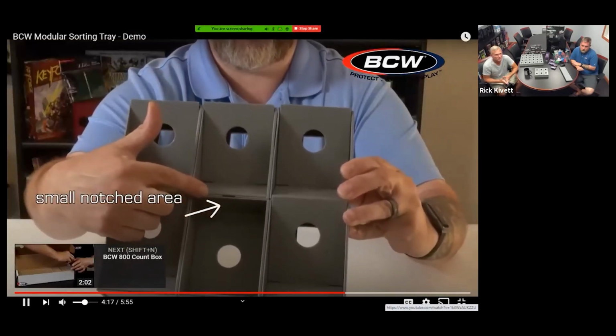There's a little hole right here, and that little space is actually designed so the clip can fit right in there. And that is building the sorting tray. Simple, sturdy, and effective.